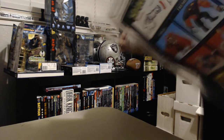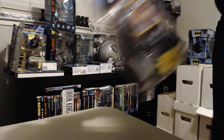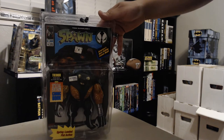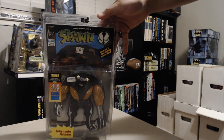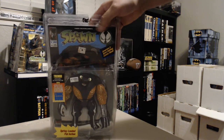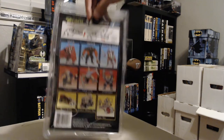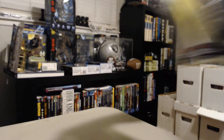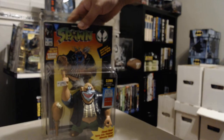We're going to move on to Spawn now. I went back to A1 and was able to get this one here. So Tremor. Packaging is a little dented up on this one, but I have a use for him later that I will show off. Then I also picked up the clown.